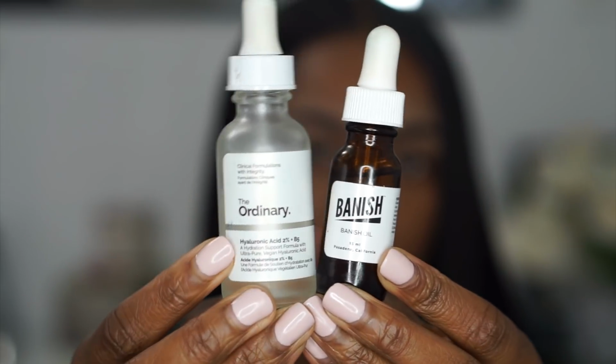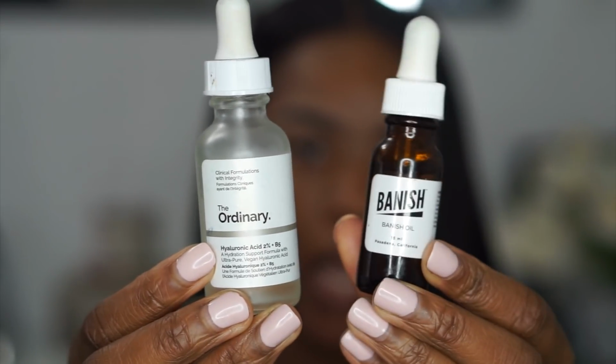Just gonna go ahead by prepping my skin, getting my foundation on, and then I'm gonna do the eye look. First things first, I always use Vaseline on my lips to start out. And then to prep my skin, I'm going to be using my hyaluronic acid from The Ordinary and my BANISH oil serum from BANISH Skincare.